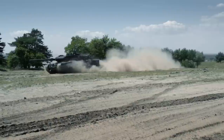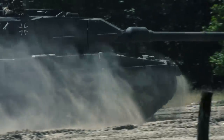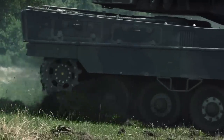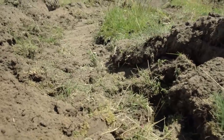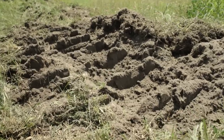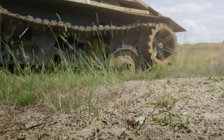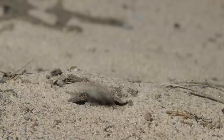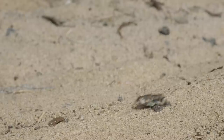Germany's armed forces use part of the military zone for tank training. The tracks of the assault tanks gouge deep wounds into the earth. Devastation that has surprisingly positive aspects. The open sandy areas attract other armored-plated predators, though somewhat smaller in size. Northern dune tiger beetles are in command here.